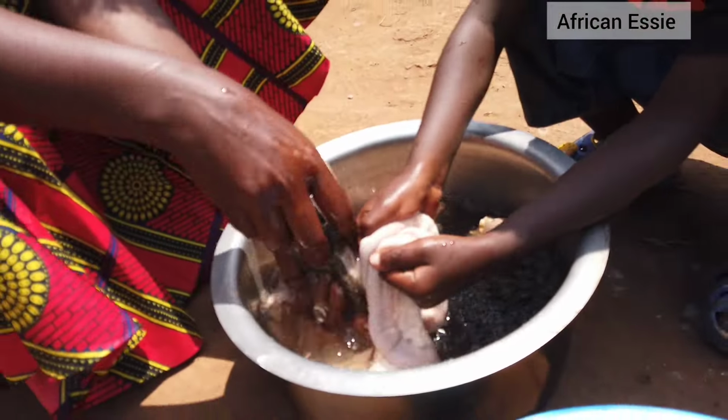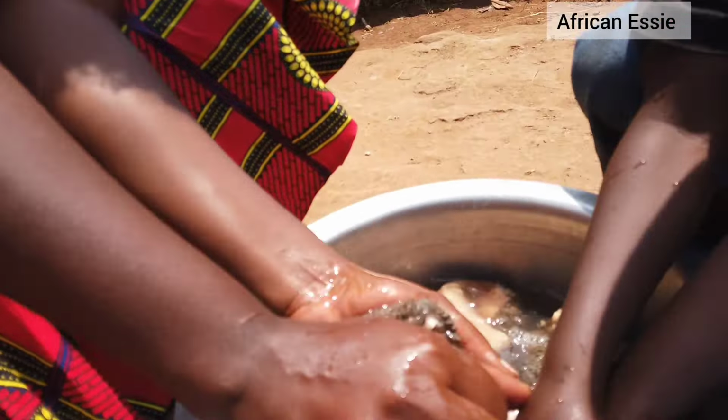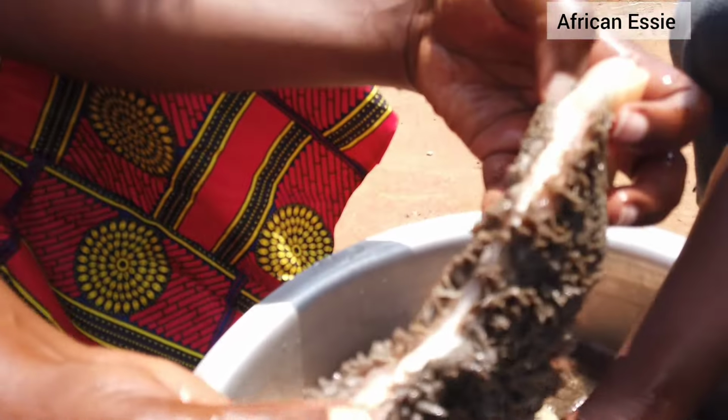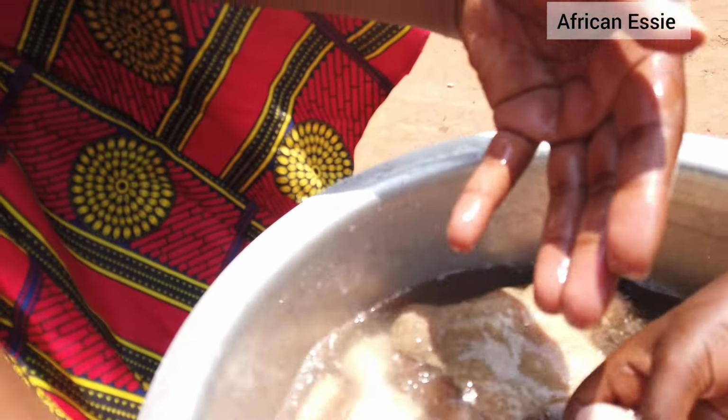So first of all, you have to clean, because remember it's fresh. This is how it looks like. You see, that's how it looks like.